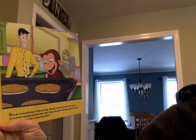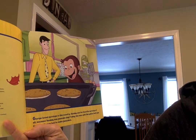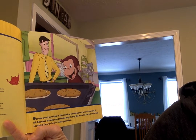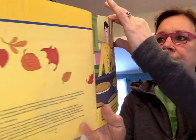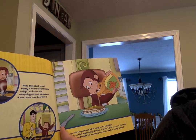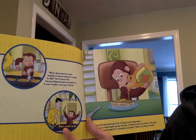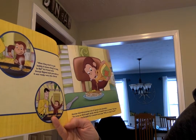George loved mornings in the country. Sunday was his favorite morning of all because Sunday was pancake day. Today, the man with the yellow hat was teaching George how to make pancakes. "When they start to get bubbly, it means they're ready to flip," his friend said. George flipped each pancake as it was ready. 1, 2, 3. George started pouring a lot of syrup on his pancakes.